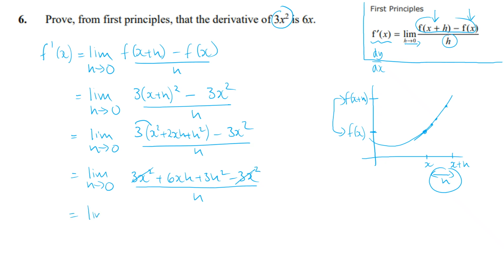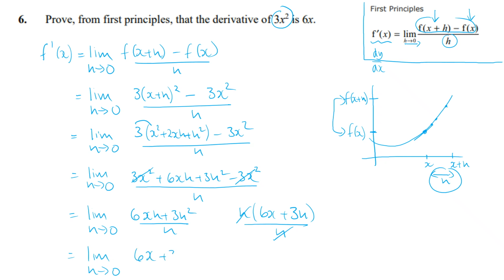So we've just got the limit as h tends towards 0 of 6xh plus 3h squared over h. Now I can take h out as a factor, 6x plus 3h all over h, and cancel that. So I've got the limit as h tends towards 0 of 6x plus 3h. Now as h tends towards 0, 3h tends towards 0, so the whole thing is actually just equal to 6x. So f dash x is equal to 6x.